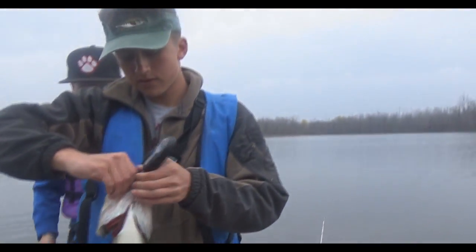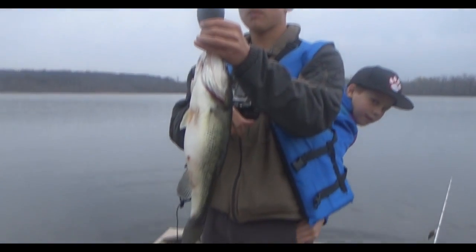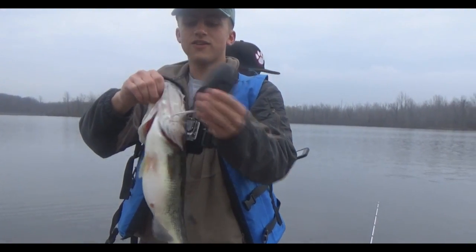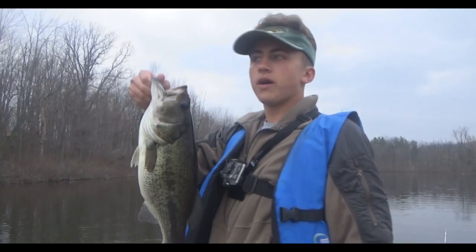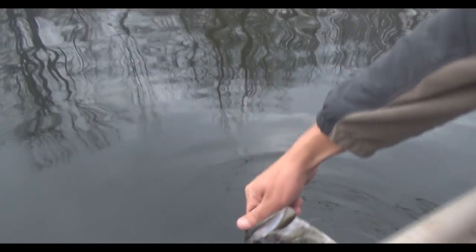Official weight is 3.3 pounds, baby. Ooh, that's a chunk right there. Look at that. Early spring bass, baby. Let's go. All right, guys, really nice chunk, 3.2 pounds. Let's get the release. There she goes.